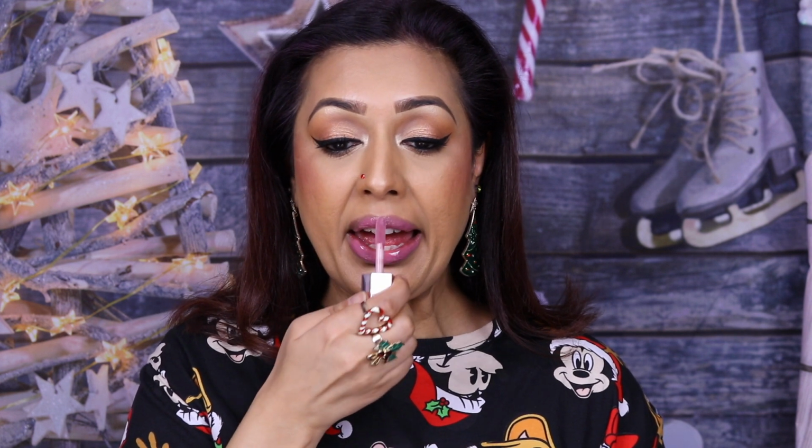The next shade is called Mauve Wives, and this one is described as a rosy mauve. Personally, this is my least favorite shade because it is that classic lilac-y mauve shade that makes your white teeth look yellow. It brings out the yellow in your teeth and makes it look like you haven't brushed your teeth. The color itself is absolutely lovely. If you're not somebody who's bothered about that whole yellow look to the teeth, you will definitely like this.